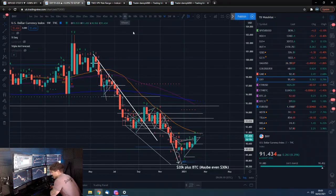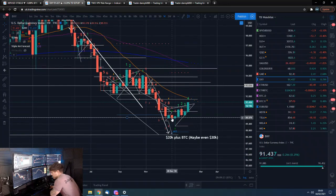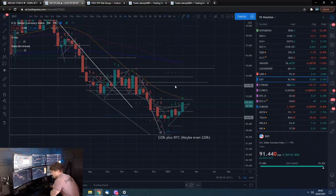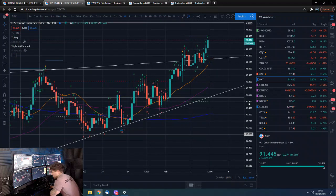DXY, we'll get off the weekly here. I would note, obviously the weekly 9 there gave us a bounce. So are we just playing out a bounce off the weekly 9? And as you can see, last time we obviously continued downwards. So keep an eye on that. Obviously we've got that ascending wedge, which we have clearly broken out of at the moment.